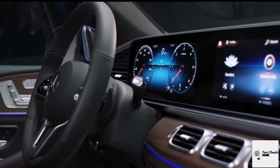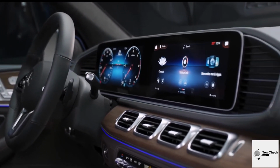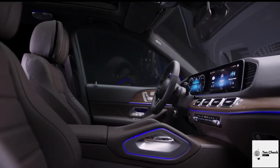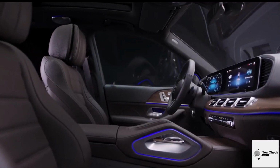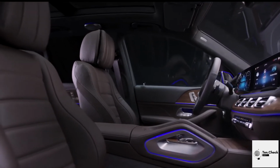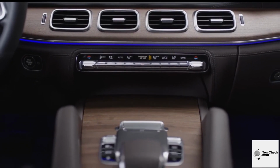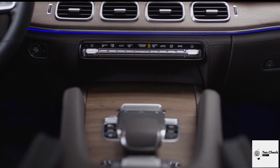The available gesture controls adjust settings with a wave of your hand, and the optional video-based navigation system clearly illustrates which street you should turn onto. Smartphone users should have no trouble quickly learning the interface, though some adjustments require navigating through multiple layers of menus. For technophobes, MBUX may be daunting to understand and distracting to use while driving.